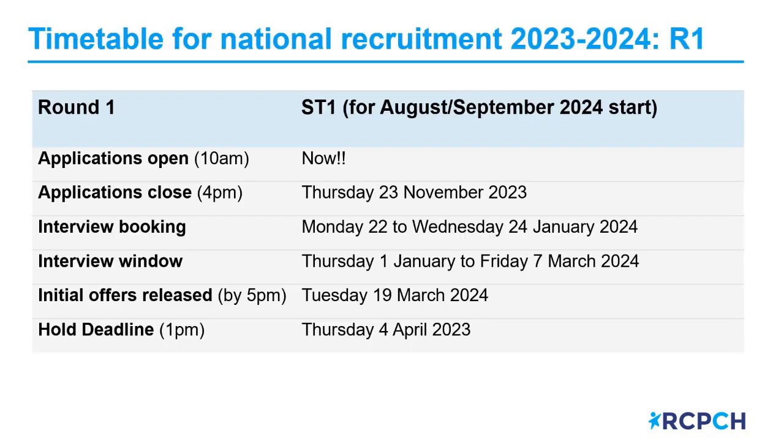So just very quickly, a few dates to keep an eye out for. All the timelines are on the website for ST1. All the timelines for ST3 will be uploaded tomorrow. So ST1 is open at the moment for applications. They close on the 23rd of November.